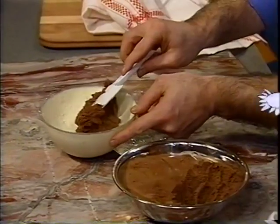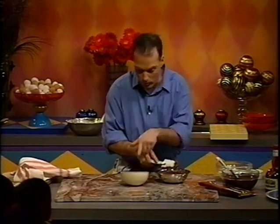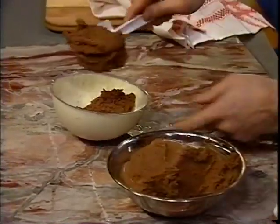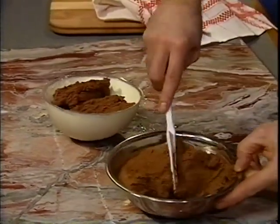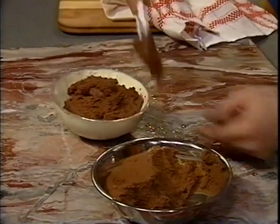You have to be very careful not to stir it, because otherwise you will just make it flat. And you lose all the bubbles you can see here. So that's why I'm extremely careful here not to lose any of those bubbles.